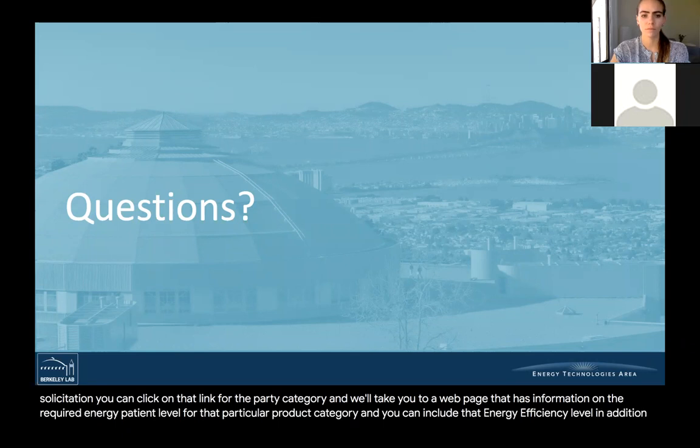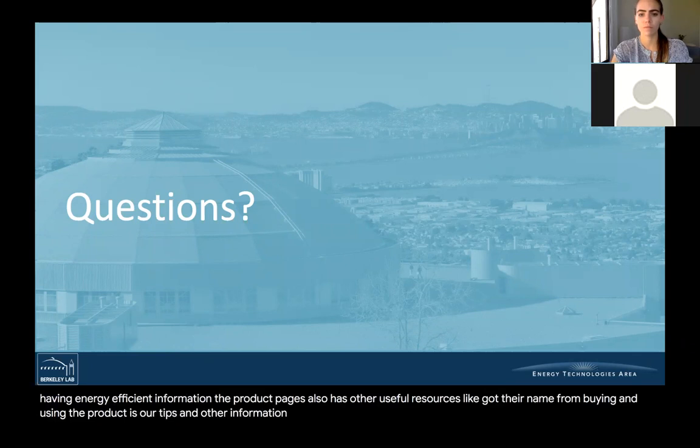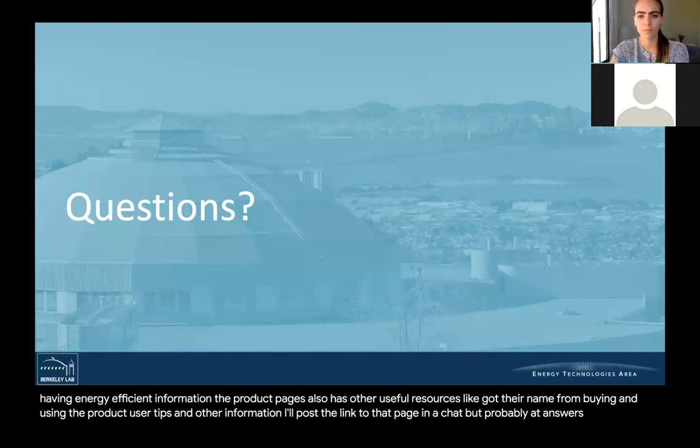In addition to having energy efficiency information, the product pages also have other useful resources like cost savings from buying and using the product, user tips, and other information. I'll post the link to that web page in the chat, but hopefully that answers the question.